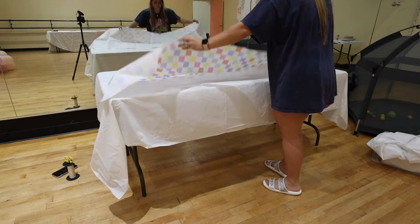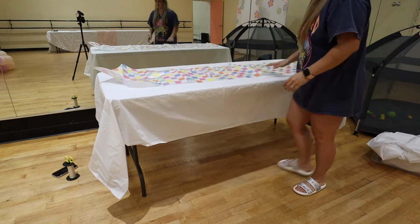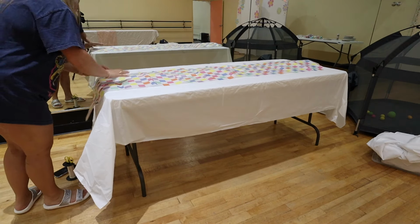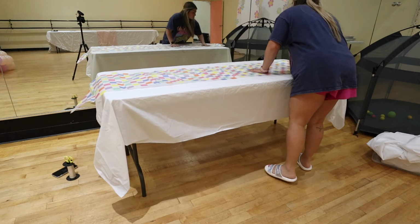And for the boys, there was something different that I put in. I can't remember, but I just made it a little bit different. It didn't have the slap bracelets. It had something else.